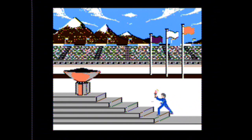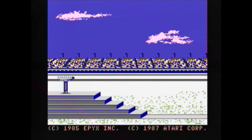Now here's a game that is not a first-party Nintendo game. This is Winter Games by Epyx. This is the NES version with the intro here. Take particular note of the animation on the doves in the sky. And here's the 7800 version. Definitely a smaller sprite. It's not as cartoony, maybe a little bit less friendly looking. Interesting is the really smooth animation on the birds there.